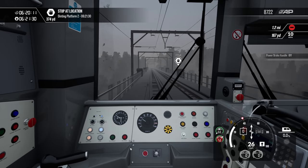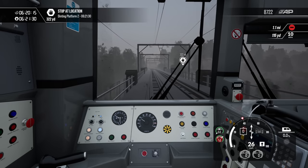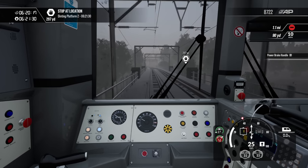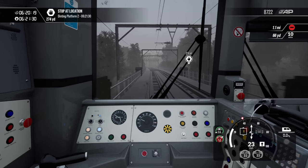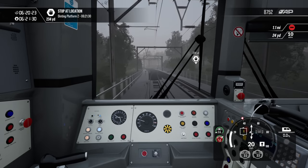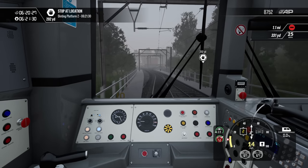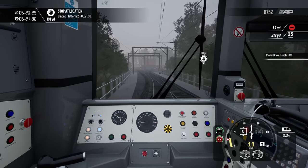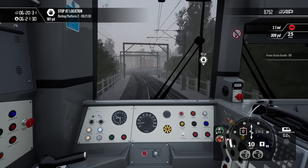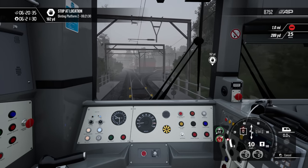What time are we into Dinting? Ooh, we've got about a minute and 20 seconds. Oh, no. Why is the 10 not quite... Oh, it changes to 10 before the 10. Excellent. God, you can see why it's 10 mile an hour, can't you? This is a flipping tight corner.